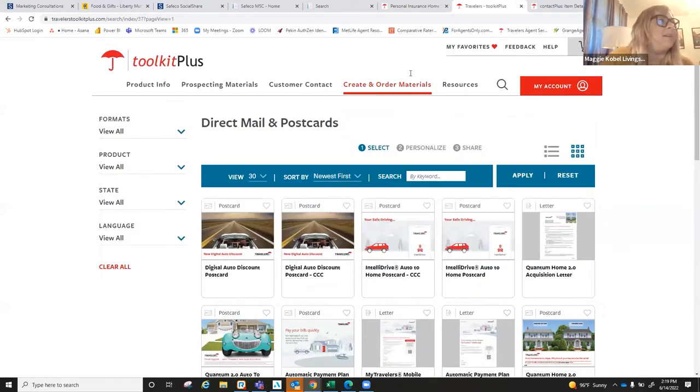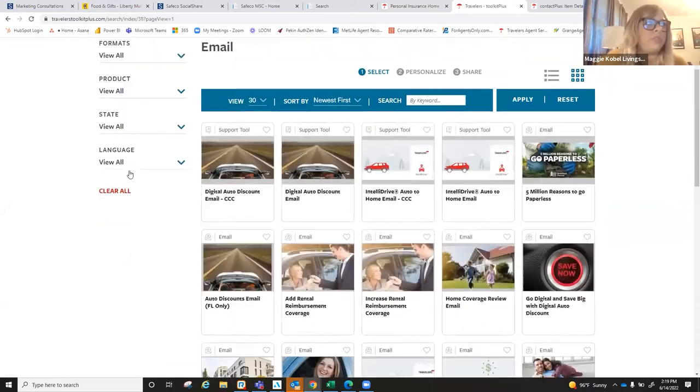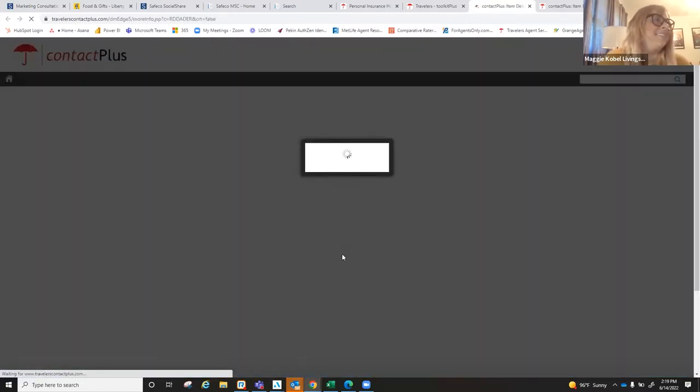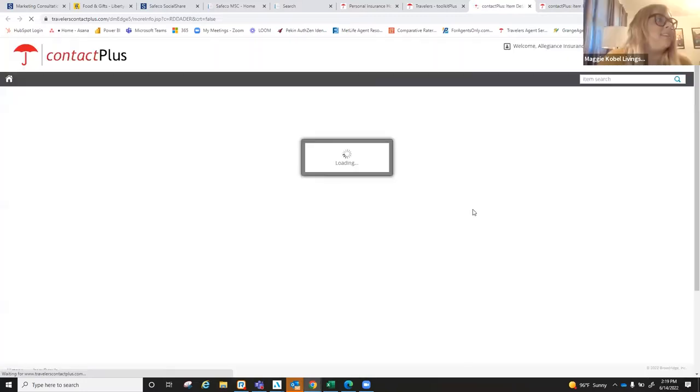If I go into email, it's the same concept. I think email marketing is a little bit easier when it comes to just how quick and easy it can go for you, right? You just go in, you're able to pick any of these and plug in. Here, let's click on digital auto discounts. It should work for me this time. Please work. We're gonna try this and see if this works.